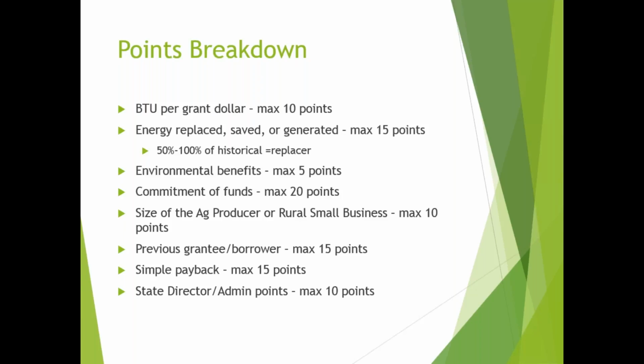You want to size the system appropriately so that it will replace most of your energy use. You also don't want to have it replace a ton more, because then it sort of looks like you're trying to make money off of it because you'd be selling it back to the grid. You just want to make sure it's appropriately sized for your business. What are the environmental benefits? You can see that's not worth a ton of points, but it's essentially saying, okay, I'm using less electricity, I'm using less fossil fuels, it's better for the air, the water, the environment in general.